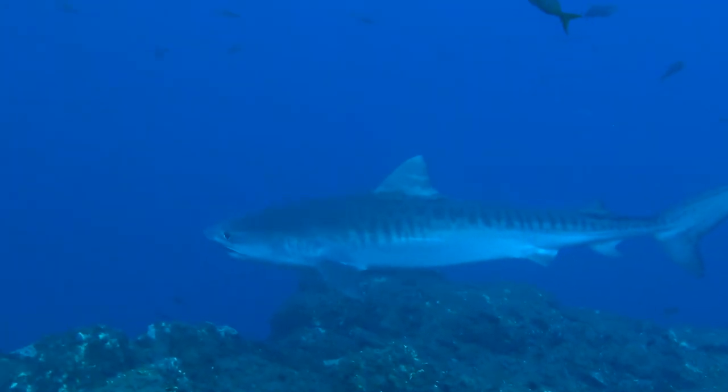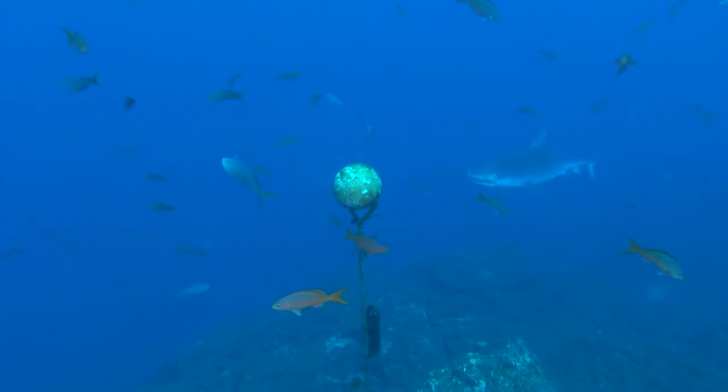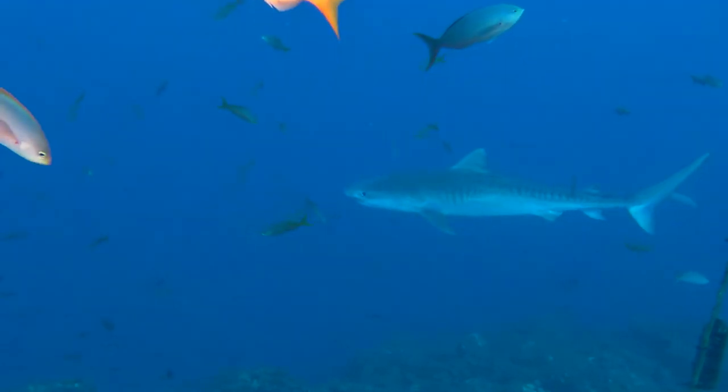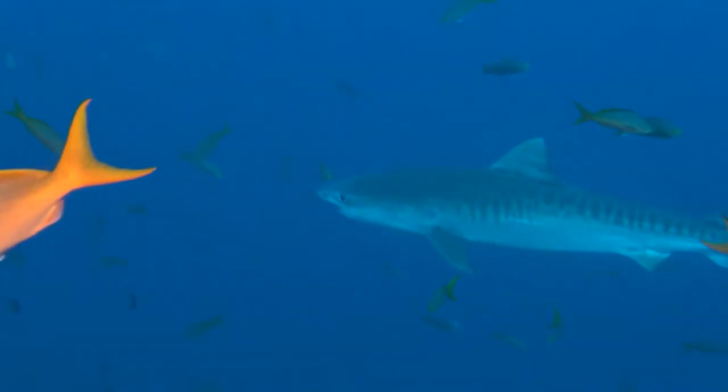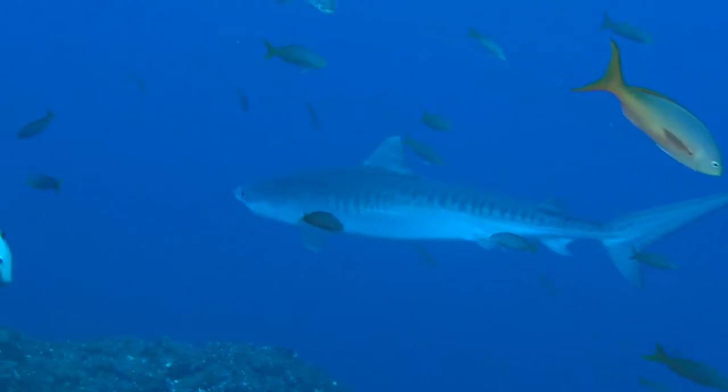These 14, 15-foot long tiger sharks are very mellow underwater to people. They normally won't even let you get close. Their primary food is sea turtles and big fish, and they just cruise along and meander real slowly.